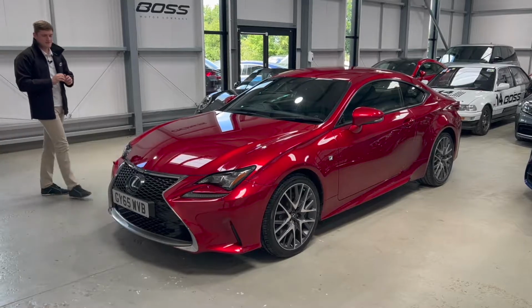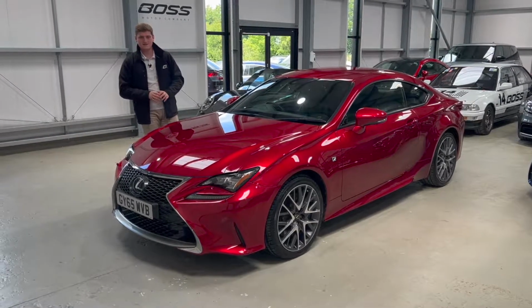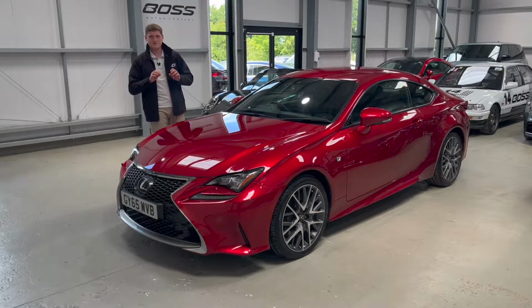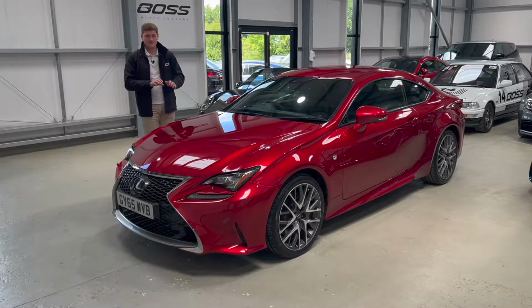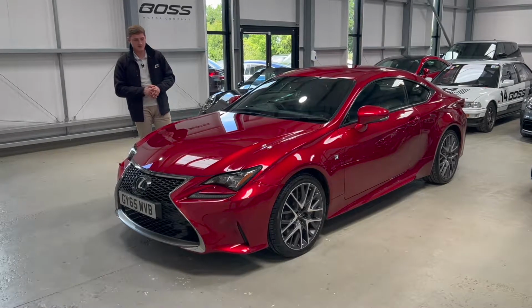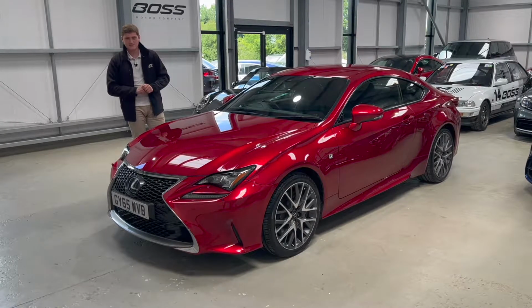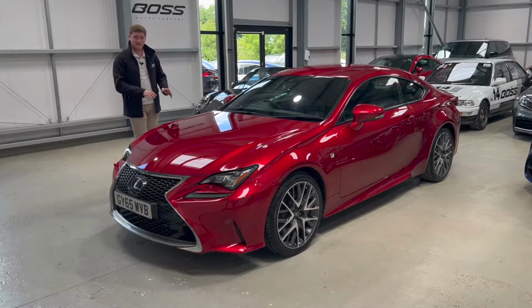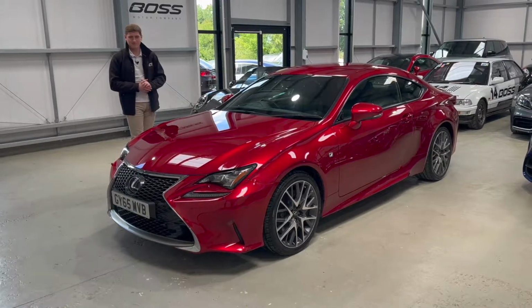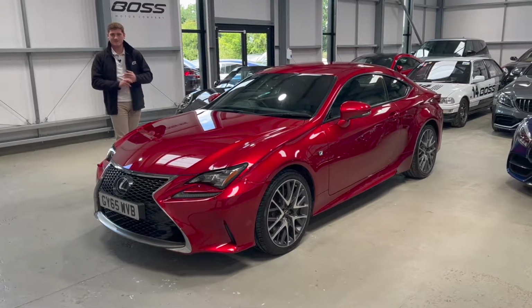This is a 2015 on a 65 registration Lexus RC200T. So it's quite unusual for a Lexus in that it's not a hybrid. It's a 2-litre turbocharged petrol engine, but it still puts out around 260 horsepower, which, to put that into perspective, is as much as a performance pack Golf GTI for less money in a much better looking package in our opinion, and you've got the Lexus reliability to go along with that.